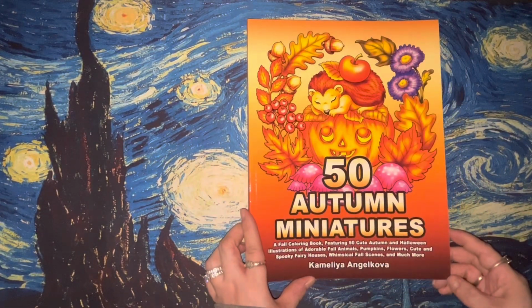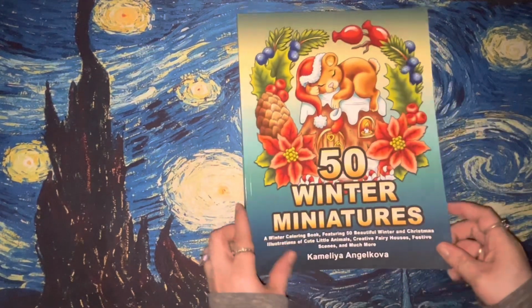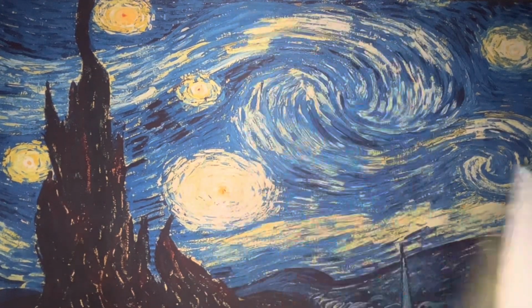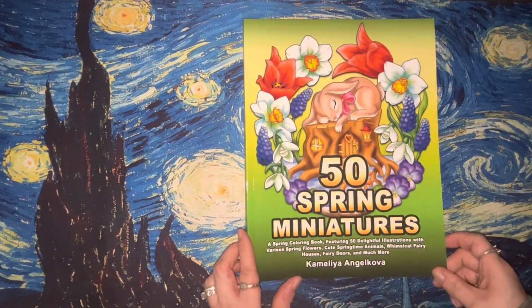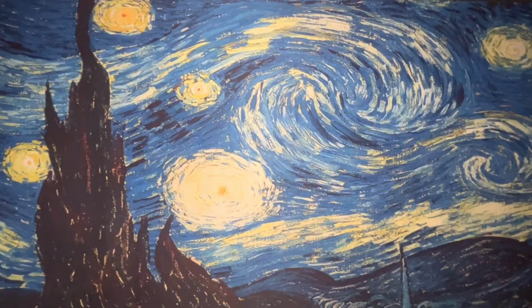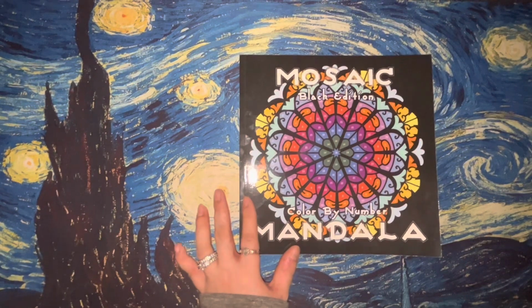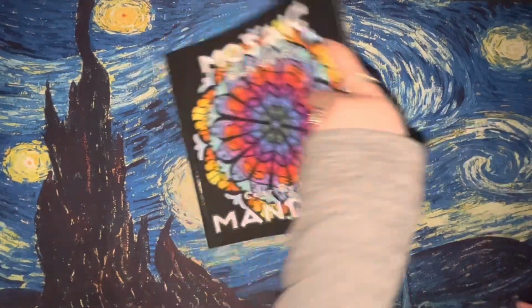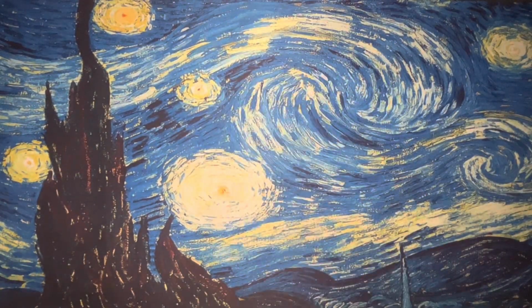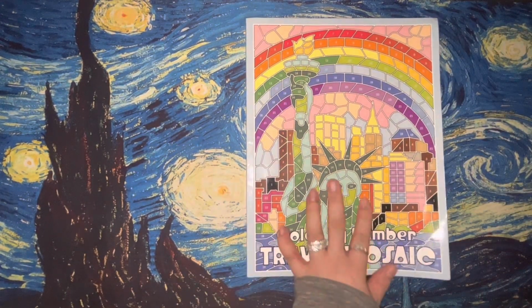50 Autumn Miniatures. 50 Winter Miniatures. 50 Spring Miniatures. Mosaic Black Edition Color by Number Mandala by, I think this is Sun Life Drawing. Yes, this is Sun Life Drawing. Color by Number Travel Mosaic. This is a completed book.